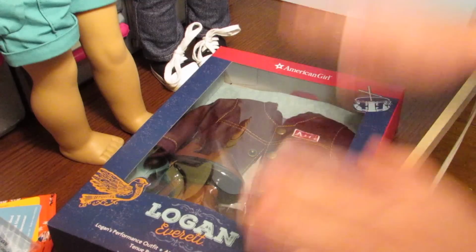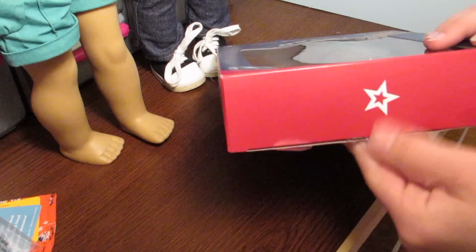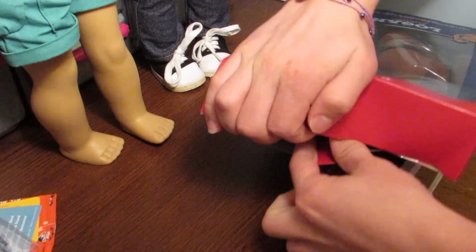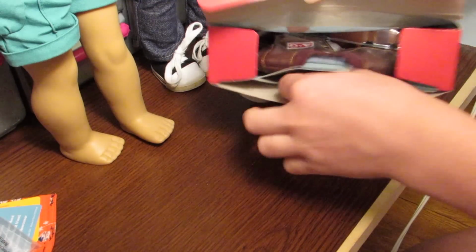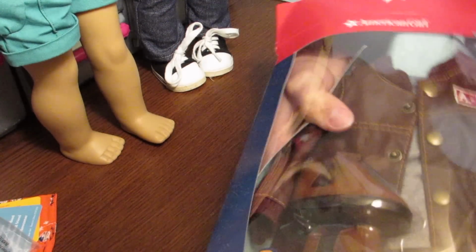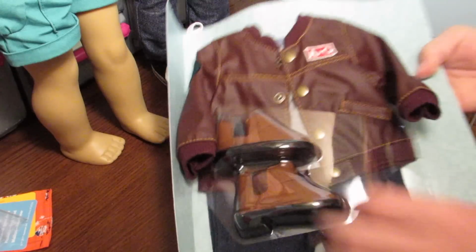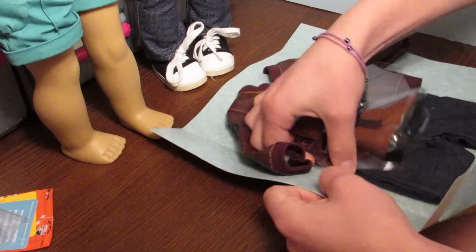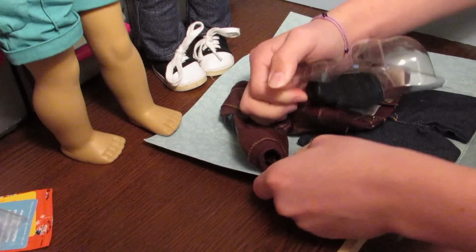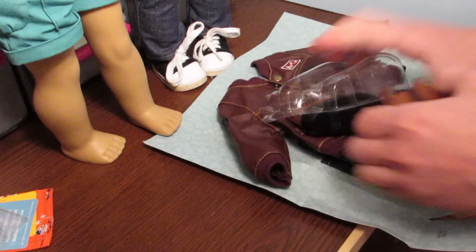So this is actually in the new AG packaging, which I've not attempted to open yet. So let's get into that. I don't really know how you do it. I think it's the same as like Our Generation. I really don't know. Okay. I really don't get it. I don't get how you take this out. See, this is why the old packaging is so much better. I really dislike this new packaging. I don't think it's cute. I will do a more in-depth review of all of this stuff. Oh my god, that boot just, oh my god, it wanted out of this packaging.